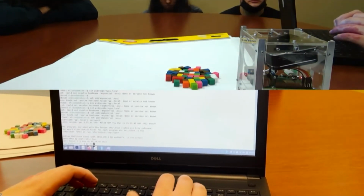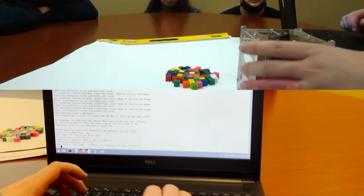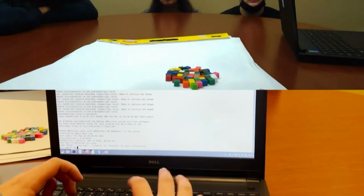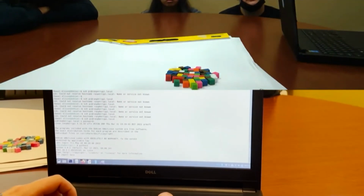It's calibrating the gyroscope right now, taking 5 readings a second until it feels like it has a good value, and it begins analyzing pictures at this point.